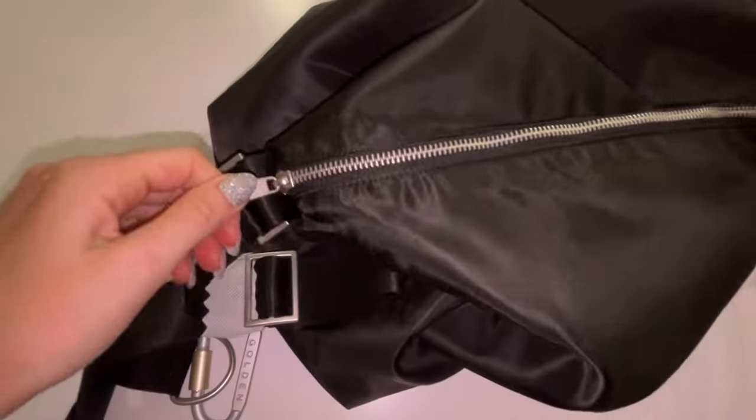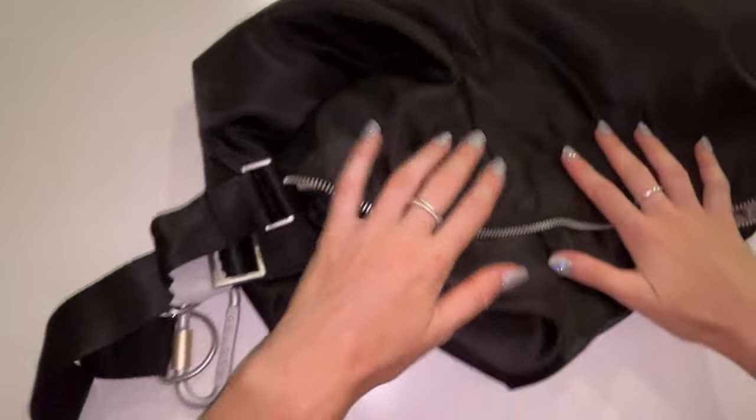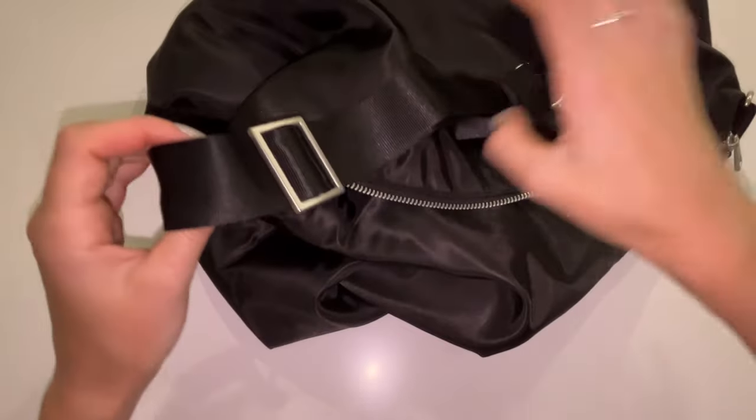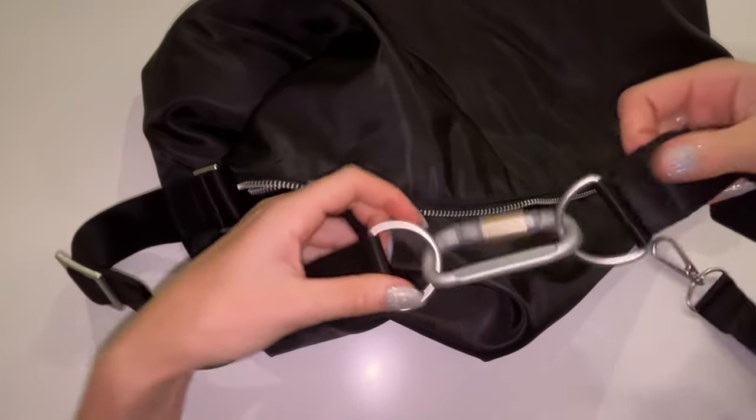The zip is smooth. It has a little pocket on the inside if you want to put some extra stuff in there. Wow, I am very, very impressed. I'm very happy with the quality of the material. Here is the strap, which is the main focal point of the bag.